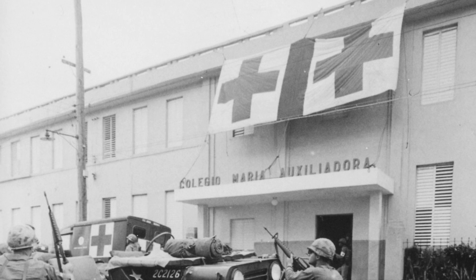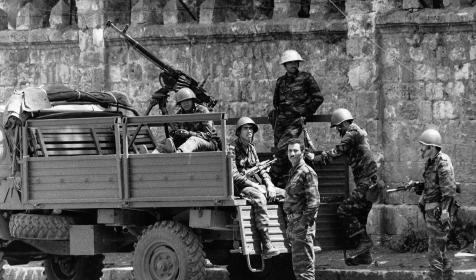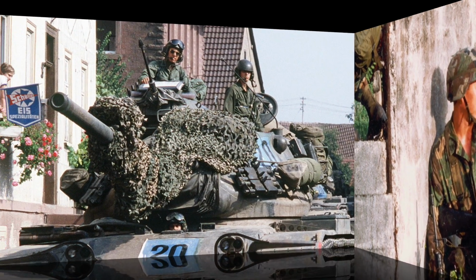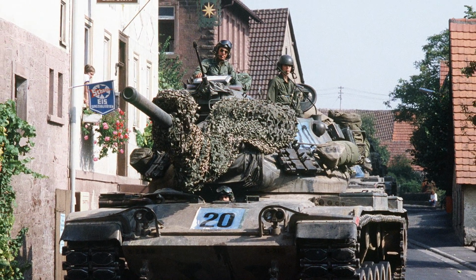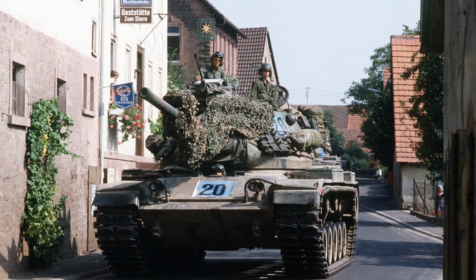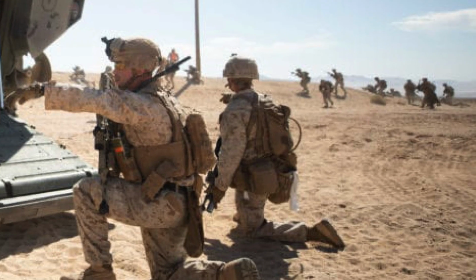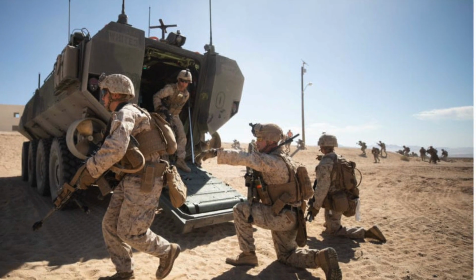Other crises in the Dominican Republic, the Lebanese Civil War, Nicaragua, Grenada, and Panama kept American forces in harm's way. For more than 40 years of the Cold War, American forces stayed on patrol over the United States, Europe, Latin America, Asia, and the Middle East 24 hours a day in often very dangerous conditions. This huge effort paid off with the collapse of the Soviet Union, which dissolved in 1991.